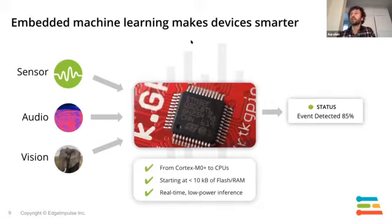We can do that from very small MCUs, starting from Cortex M0 Plus up to some CPUs. We don't need much footprint either, as low as a few kilobytes of flash and RAM to run the different models. If you are running image detection, it's going to be a couple of hundred kilobytes. But we can do that in real time with very low power inferencing, in particular with the Himax board, which is a very low power one for image classification.